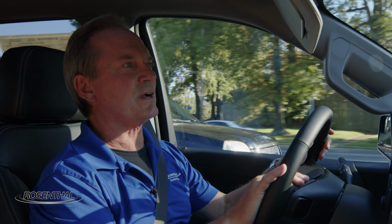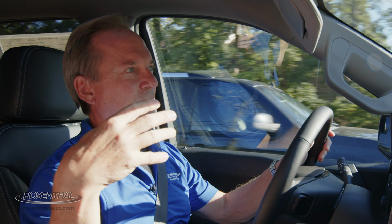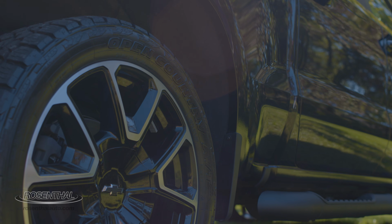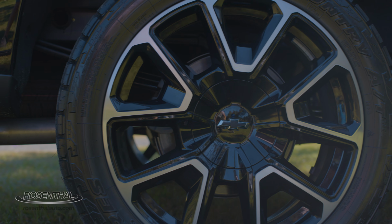Now, you're still in a truck, and you've got this big, giant wheel and tire configuration on this thing. I mean, we've got our 22 inches on here. Not only do you sit up high, but you're going to feel the road just a bit more. But I would go with it.